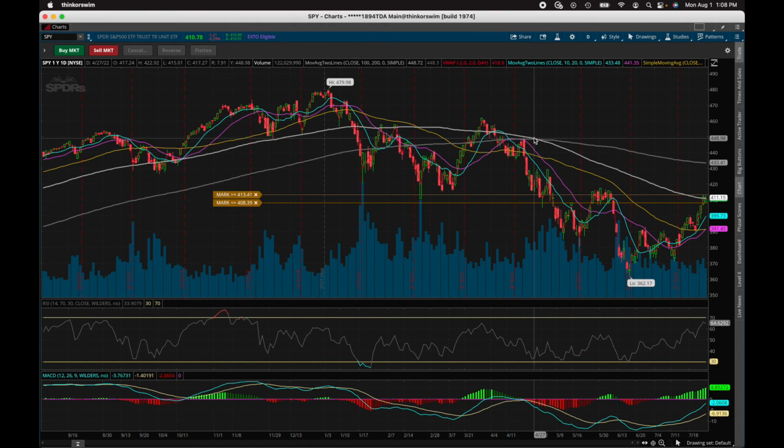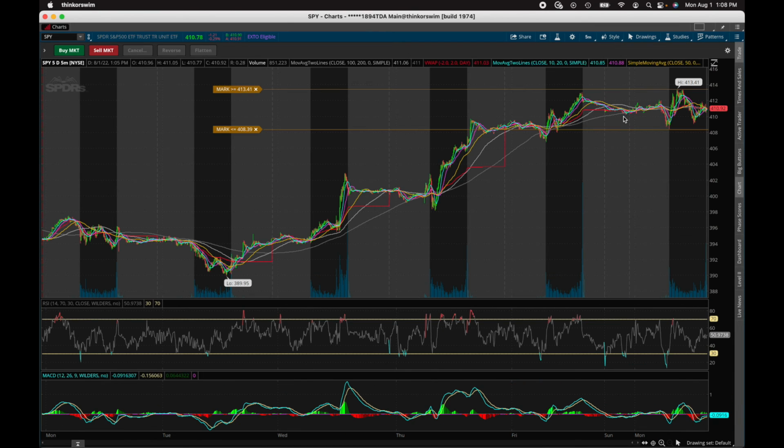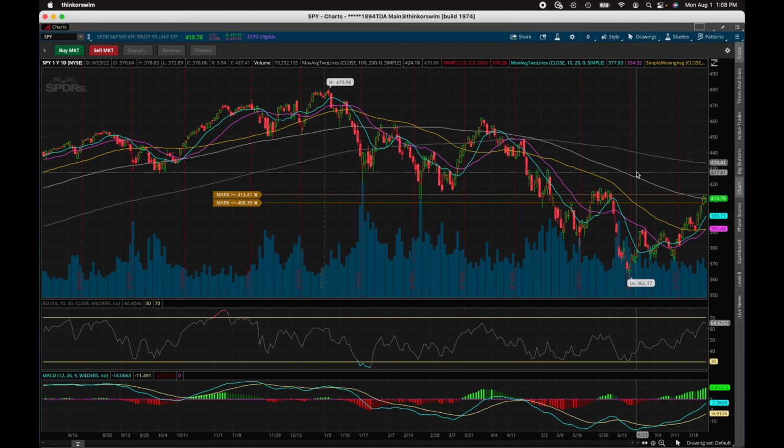Looking at the daily candles, we can see that SPY closed just below its 100-day moving average. Last week on Friday, we managed to squeeze above that 100-day moving average, but starting off this week, we did not close above it, which is already a weak sign, so you have to take that into consideration. Going into tomorrow, the best possible outcome if you are bullish on the market is to gap and open above this gray line here and continue that move up towards that 416 to 418 mark.